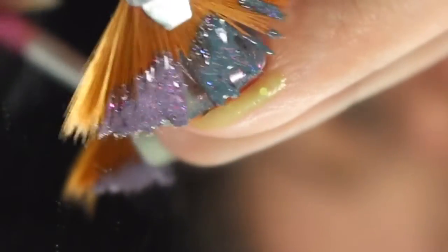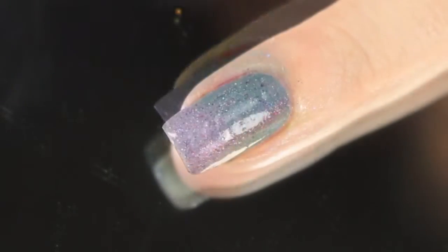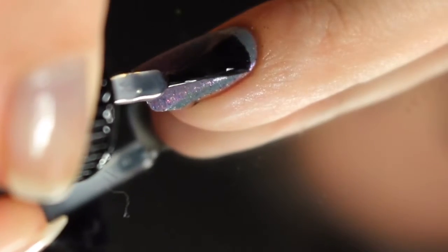I did add a little bit of liquid latex to the edge of my nails just to make cleanup a little bit easier. Honestly, with all the flakes and glitters going on in this polish, I didn't really have a hard time removing it. I wore this mani for I think a full day and removal was pretty easy.